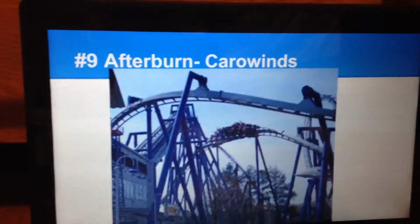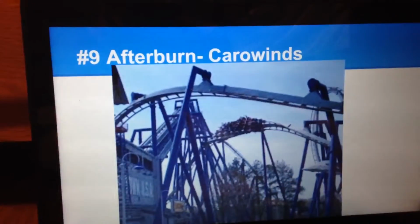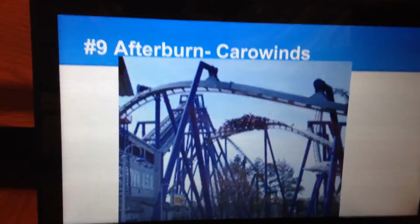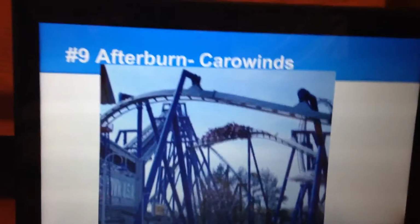Number 9 is Afterburn at Carowinds. This is one of those classic B&M inverts, kind of like Raptor or Batman the Ride. It's in a tiny space that's very compact, intense, and the inversions are awesome, and this ride's glossy smooth.